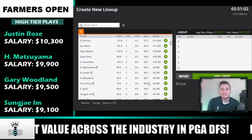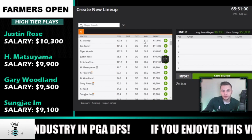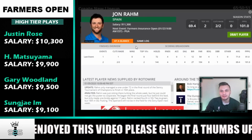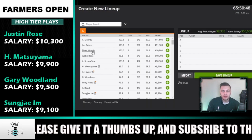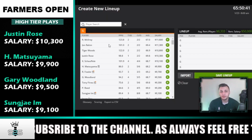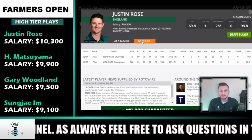So like I said, the high tier is absolutely loaded, and we'll break it down here for you guys. We got Rory, who's just been dominating so far this season. Obviously 2 top 5 finishes, but same thing for Jon Rahm, a top 10 and a second overall finish. Same thing for Tiger Woods here, a 4th and a first finish, and they all have great course history. So I'm fine with you guys playing any of those 3. There's not too much analysis to that.